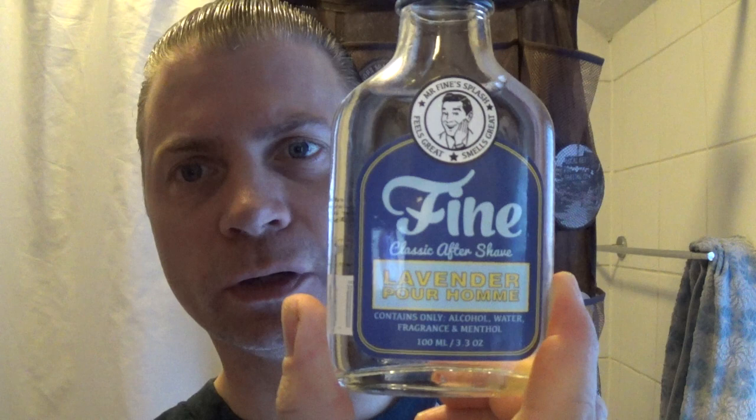Aftershave: I'm using two fine splashes today, just to see what kind of scent I get. It's a fine, clean vetiver. I'm mixing a few drops of that with Fine lavender pour homme, just to do something a little bit different.